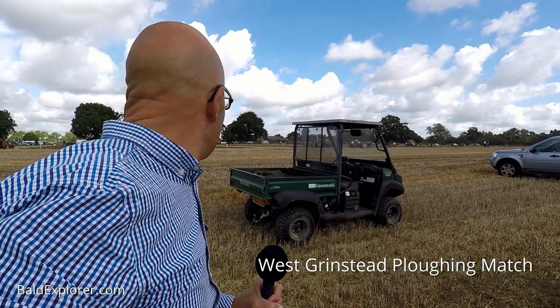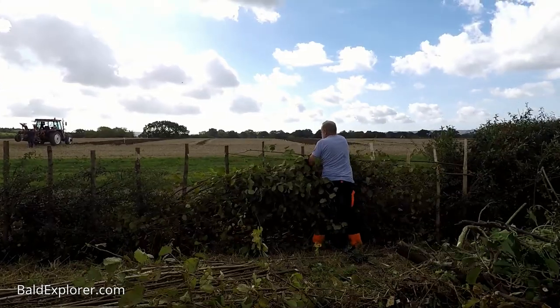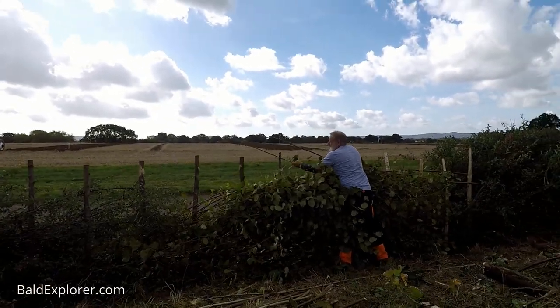But it's not ploughing I'm looking at today. We've had this terrific view. If you haven't seen some of the other videos, then do check them out. They're absolutely amazing. We've looked at traction engines and some of the vintage tractors. But something that's been going on for generation after generation, going back to the dawn of time, I imagine, is hedge laying. And I want to find out a little bit more about this old art. And here is a gentleman doing a bit of hedge laying.